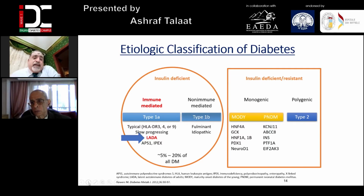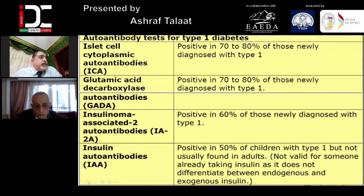Also, you must know the autoantibody tests for type 1: islet cell cytoplasmic antibodies, which is called ICA, glutamic acid decarboxylase antibodies, GADA, the insulinoma-associated type 2 autoantibodies IA-2A, and insulin autoantibodies IAA. So the top two, islet cell cytoplasmic autoantibodies ICA, are found in 70 to 80% of those newly diagnosed with type 1, and GADA is also positive in 70 to 80% of those newly diagnosed with type 1.